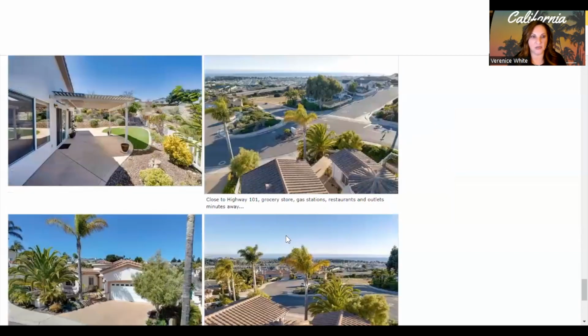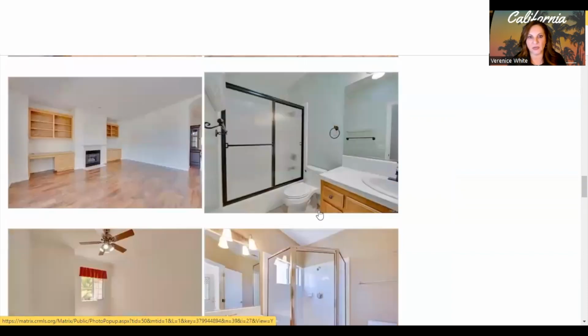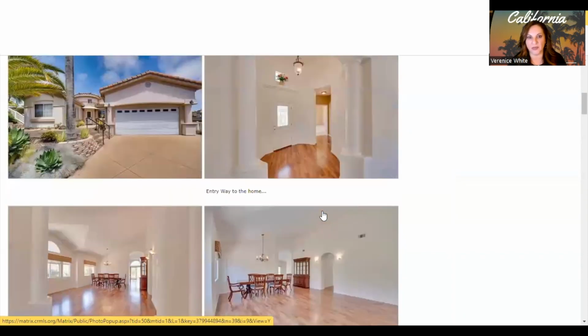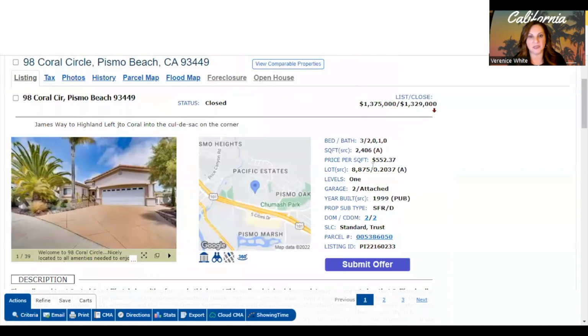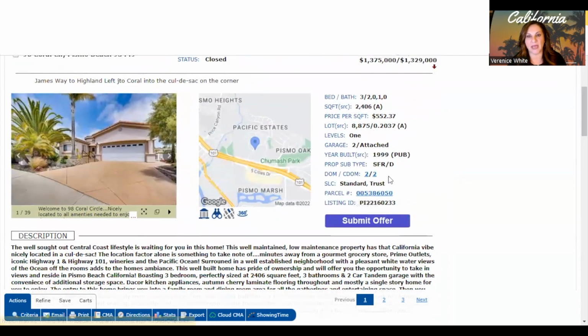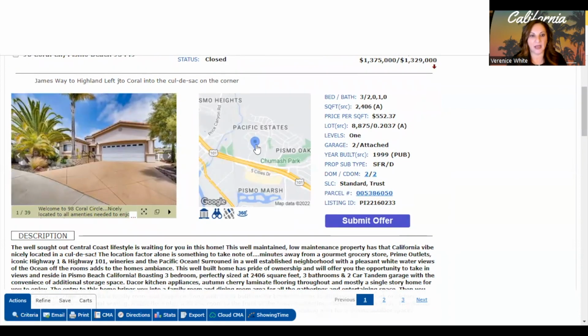So let's take you inside the house a little bit. It is a little bit dated on this particular one, so I'm kind of starting off with this one. Some of them are redone in the interior. This one in particular is a 3 bedroom, 3 bathroom, 2,406 square feet, 8,875 square foot lot, built in '99, 2-car garage, and this one went out the door at 1,329,000. What I like to tell you also is, like I said, location information.